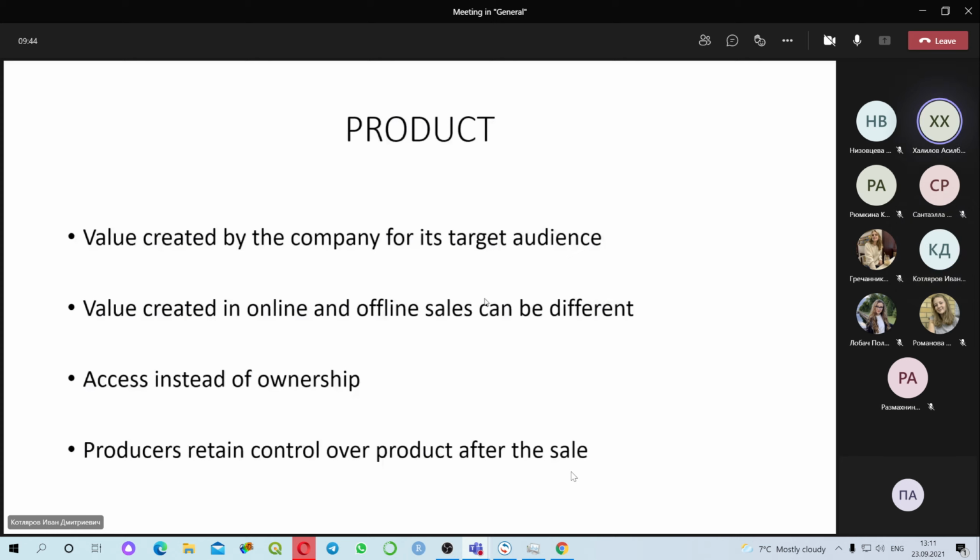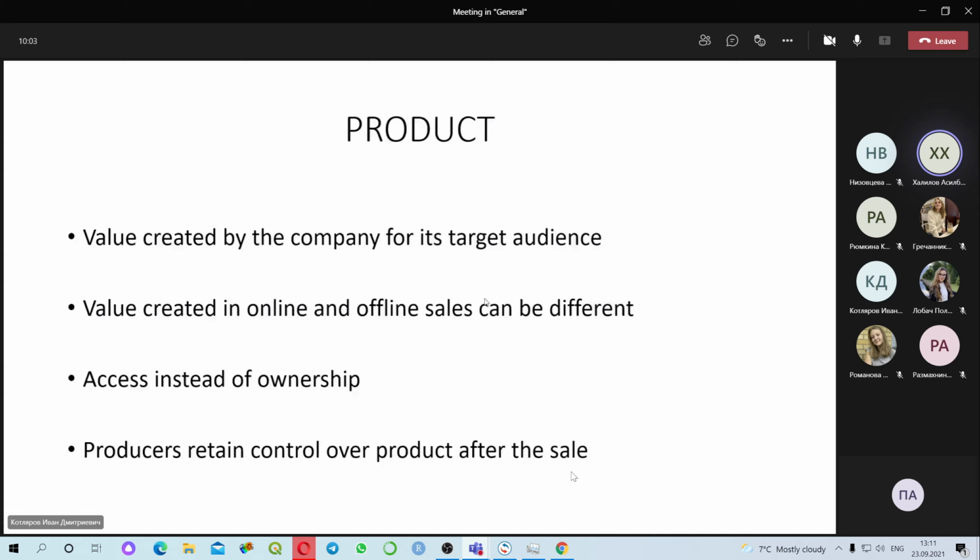For example, value created online can be a certain service that can be consumed by the customer by distance. But offline sales is when there is a contact between the seller and buyer, and there is a physical good that is bought by the customer. Okay, technically you are right. I will specify a little bit.